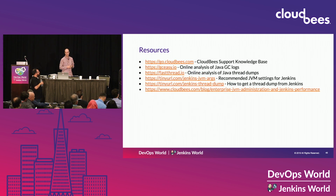This is our last slide. We have some resources available. Go.cloudbees.com is where you can find our knowledge base, which is all generated content from folks like Ryan and myself in the support team. GC Easy, Fast Thread, we talked about those. Jenkins JVM Arguments, those are our specific recommendations that you should start with as a source of tuning. How to capture, and analyze, or mainly how to capture a thread dump from Jenkins. And then we have this blog post, Enterprise JVM Administration and Jenkins Performance. This is your recent post that you wrote, right? Yeah, so this is Ryan's very passionate talk about this in a lot more detail.